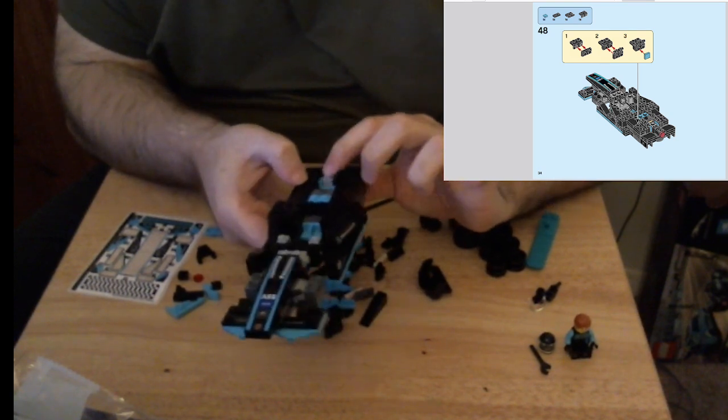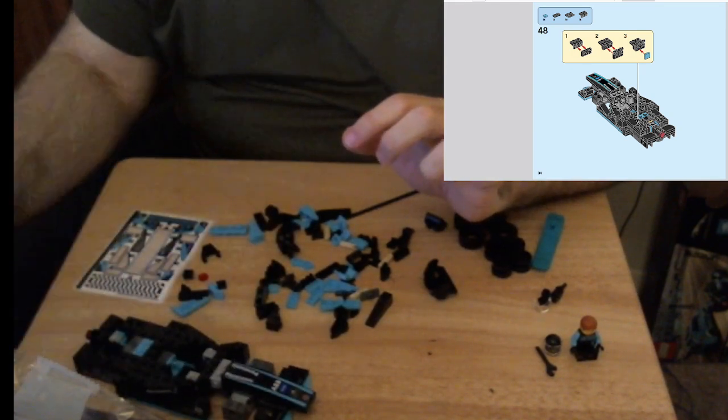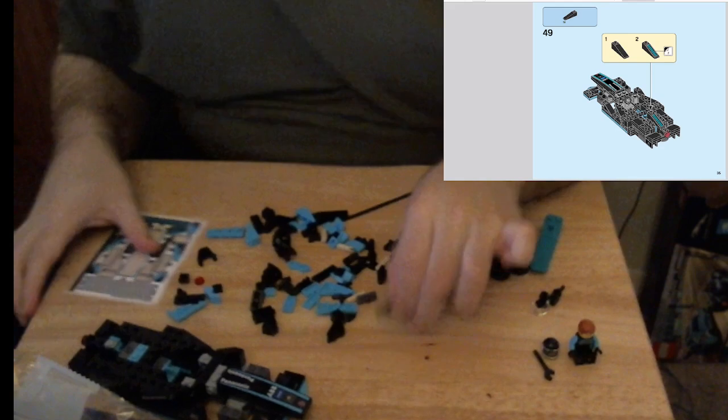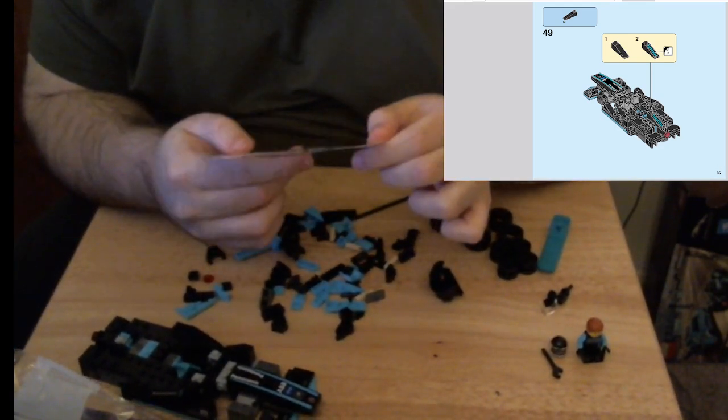That section is not secure at all. We need to put something over that to hold it in place. But first, a sticker. Which sticker is this one?